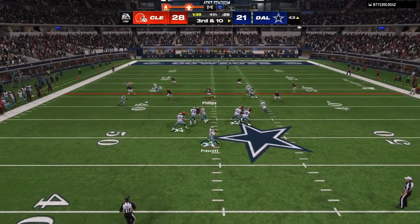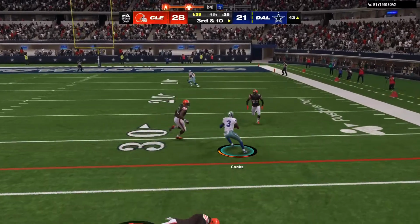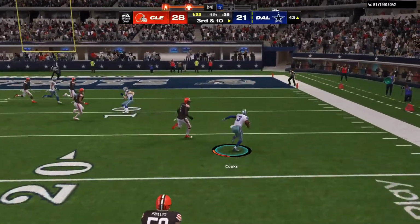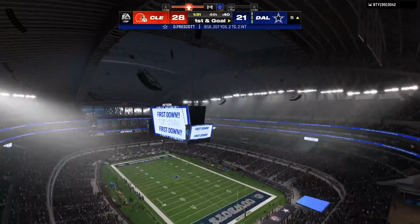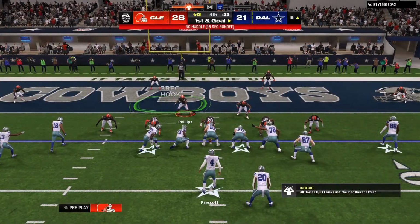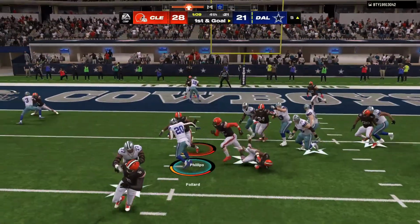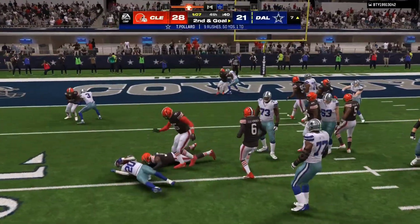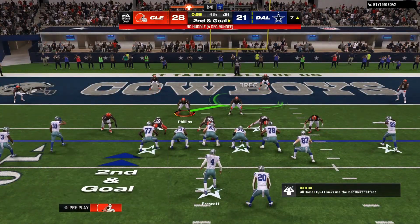To throw, Prescott. He gets it to Cooks. He's into space past the 25. Down the right sideline, and all the way down to the 5. Now first and goal. They'll run with Pollard, and he is going to lose yardage here. And we've reached the 1-minute mark in this game.